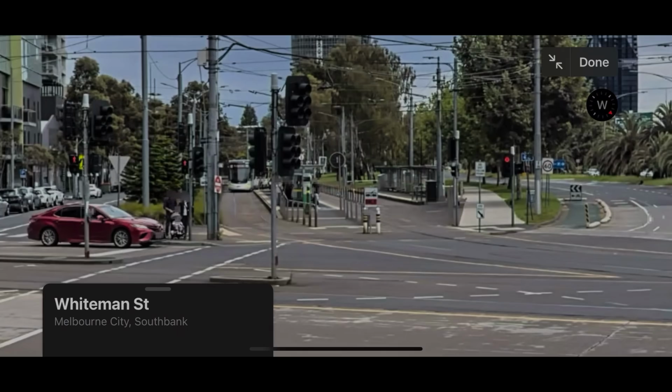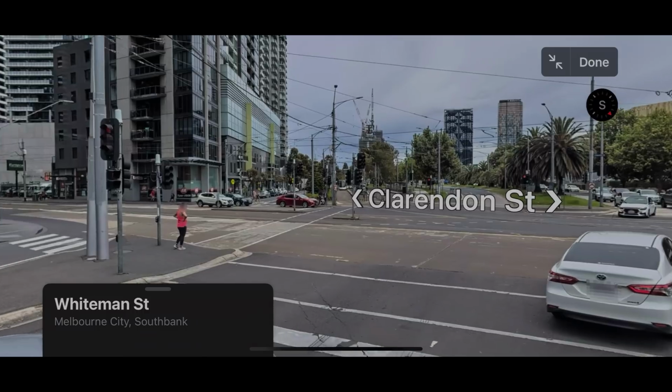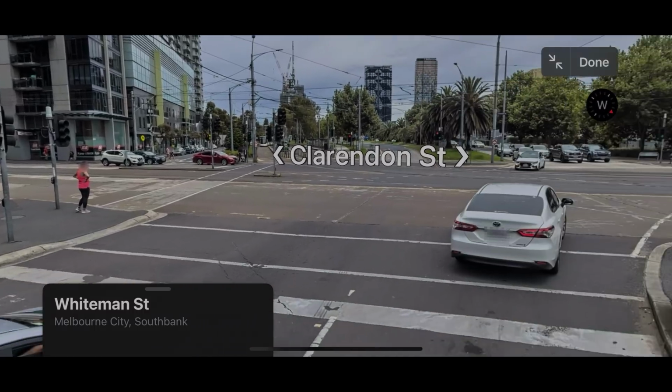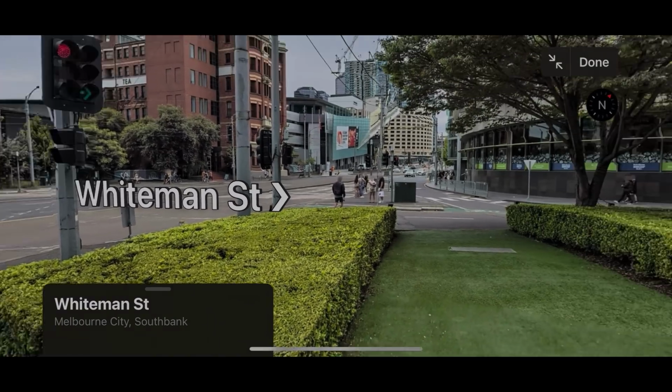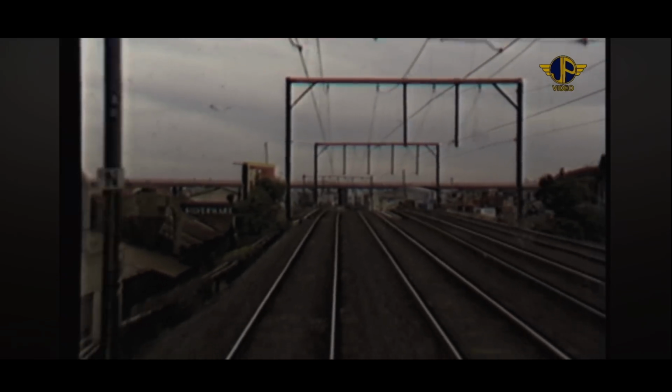Now, we're on Whiteman Street, and currently there are no tram tracks, or of course no train tracks on Whiteman Street anymore, purely for pedestrians and for cars only. But we will reverse a little bit more and see what we can see. Get ready for this, it's really, really interesting.